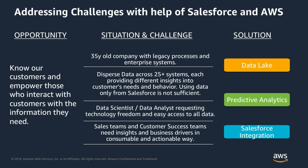The second challenge here, let me ask you, do you have any data scientists or data analysts in the room? Awesome, I see a few. So I'm sure you will agree with me on this one. At Autodesk, our data science team wants to be empowered to use the tools of their choice. Many of our data scientists love to work in R, so they want to work in R. Some might prefer to use Python or other tools. So they need access to the data, and they need to be able to use the tool of their choice.